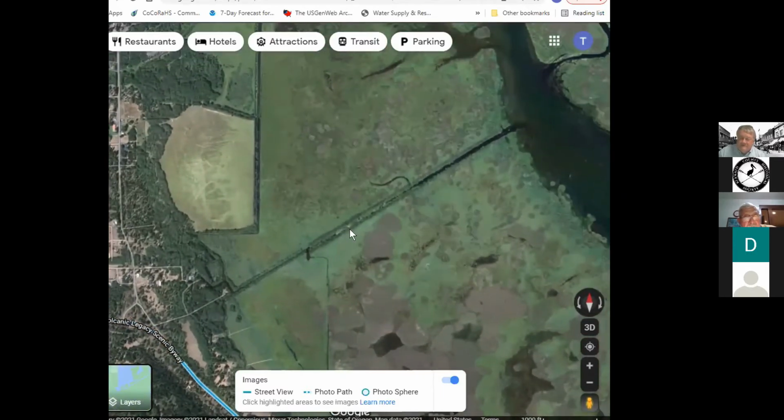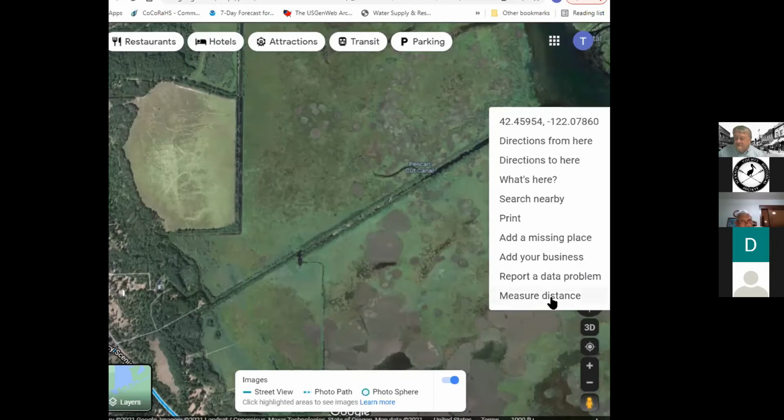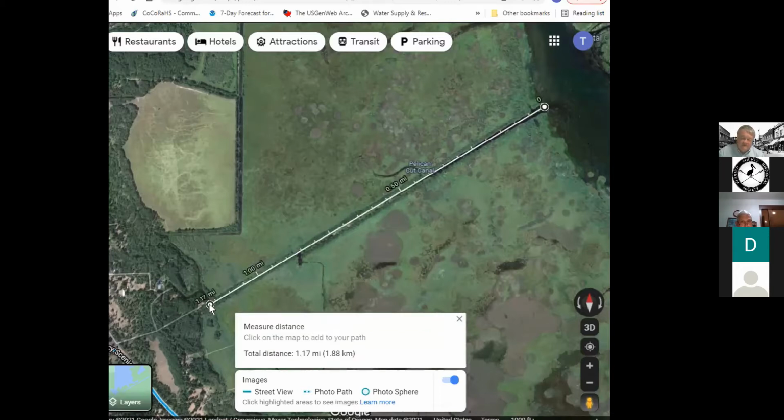This is a cut that was made in the marsh a little more than a century ago. It was made by a company that wanted, again, to get at some timber, a logging company. It was actually the Pelican Bay Lumber Company that brought in a dredge and dredged this straight line cut through the marsh. Let's measure our distance here and see how far they had to make that cut to get from open water through the marshy edge of the lake until they hit solid ground over here. Distance of a little over a mile that they had to cut through the marsh.